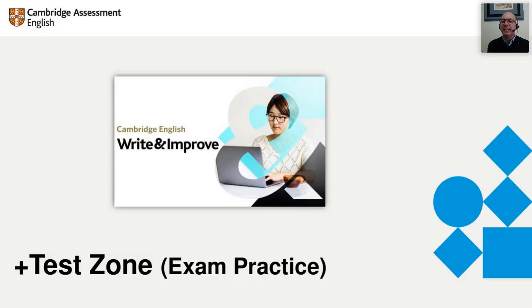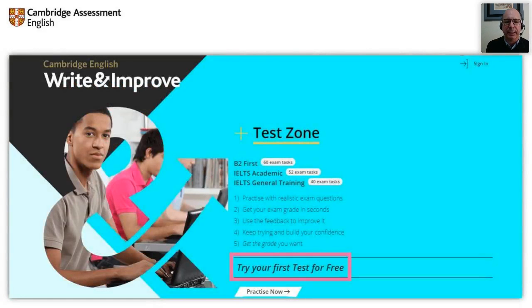From what I can see, IELTS and B2 First seem to be very, very popular here among the teachers. Okay. The reason why I'm asking about the exams you prepare your students for is because Write and Improve has a test zone area which focuses on exam practice, but this area is not free. Okay, it's not totally free, and this is what we're going to see.